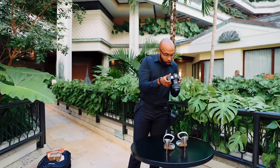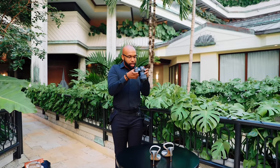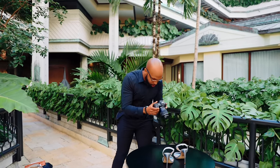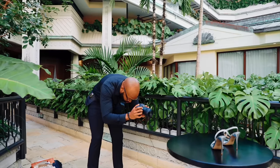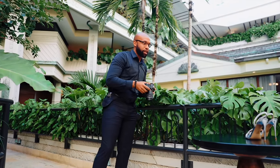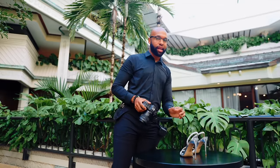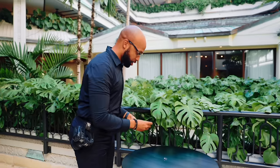Might zoom in on the logo, you know, to show where she got the shoes from. Do some low angles of the diamonds on the shoe. But again, I'm not spending a ton of time on this. I'm doing what I can in the short window that I kind of give myself. Now we have the ring shots.